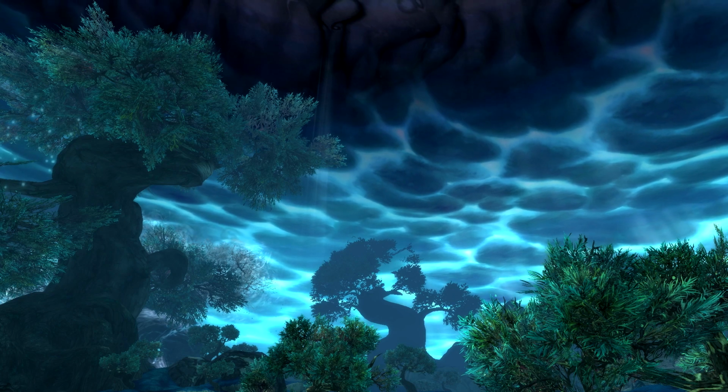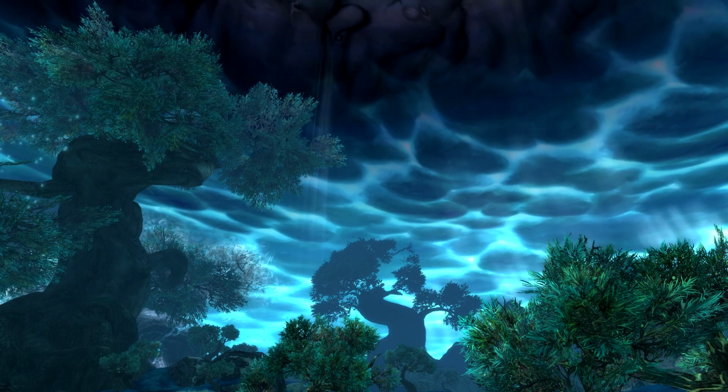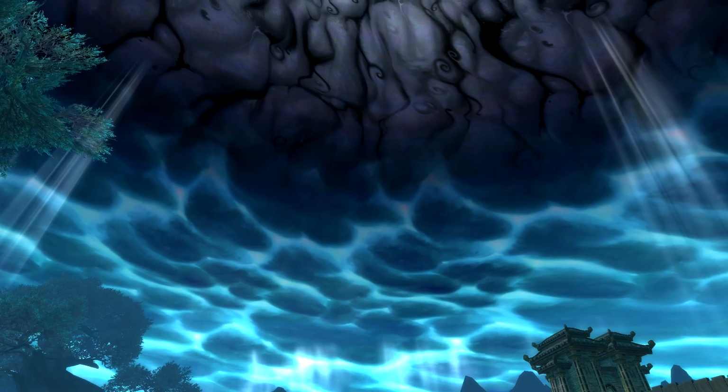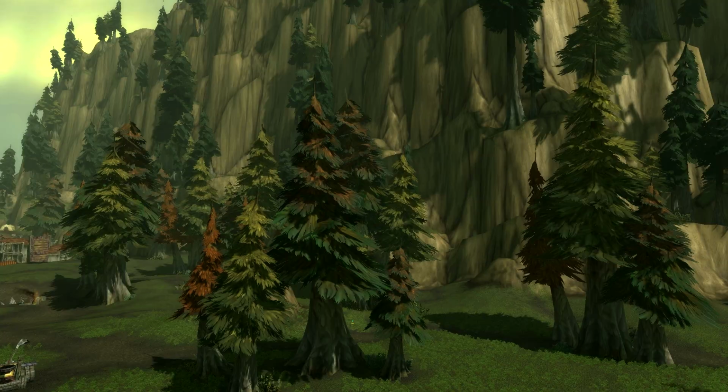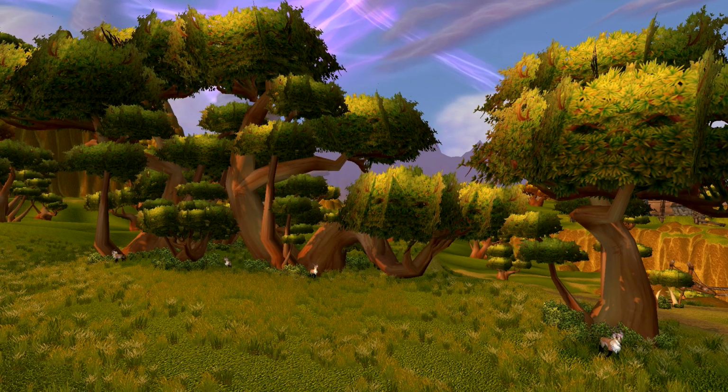Number 5 is the top 10 skies in WoW, and that's because it really just is one that came out of the blue, you know? It just showed me the sky is the limit with this series, if you know what I'm saying. Number 4 is the pointless top 10 trees in WoW, and that's because I just like trees.